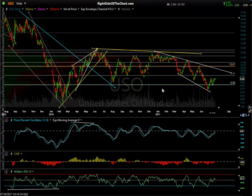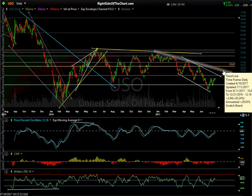I know a lot of you guys like to trade USO. Again, you can draw different downtrend lines, none of which I give a tremendous amount of credence or credibility to, because they only have a couple of tags. This one has 3 tags. So this one that I had here first, let's just watch and see if that's taken out.